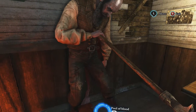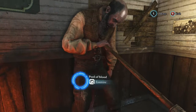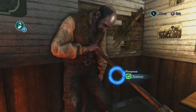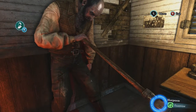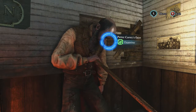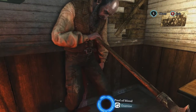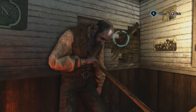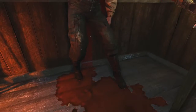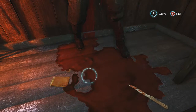Pool of blood. Okay. Peter Carey was impaled to the wall by a whaling harpoon. Looks like it's the same harpoon that's on the wall itself. It says to go down, but... There we go. Alright.